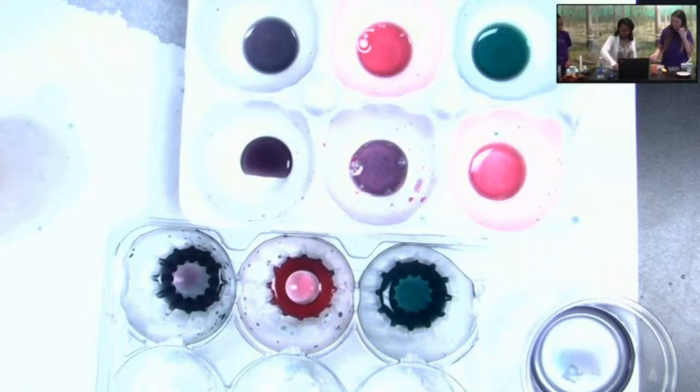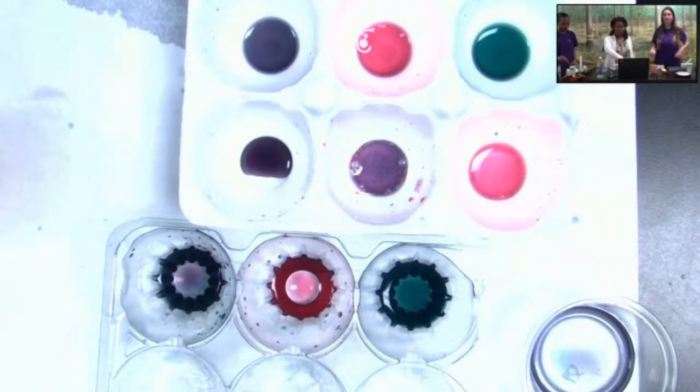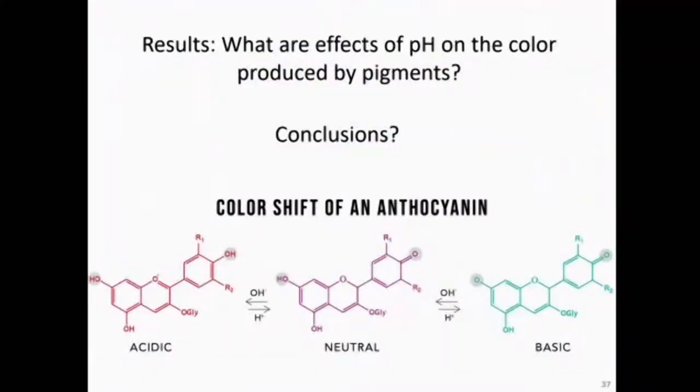All right. And so what was happening is that the structure of anthocyanin at a neutral pH, you see here, there's a hydrogen here, but no hydrogen here. When you expose it to acidic conditions, now you've added an extra hydrogen here. And this changes the composition so that it now absorbs a different wavelength of light, and we see a different color reflected back to us. We see more of a reddish color reflected back to us.